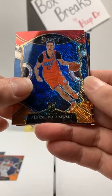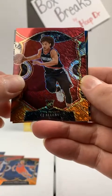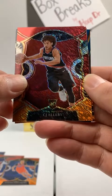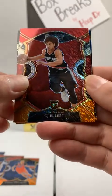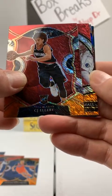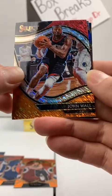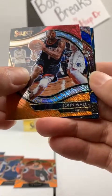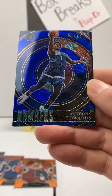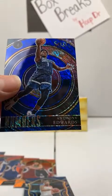Poku Chetsky right behind him, Oklahoma City Thunder. CJLB, Portland Trailblazers. Shimmer rookie. And we have a courtside. We have a courtside shimmer, John Wall, to the Rockets. Here comes a wow. This is just unbelievable. Anthony Edwards, numbers, blue shimmer, rookie insert.